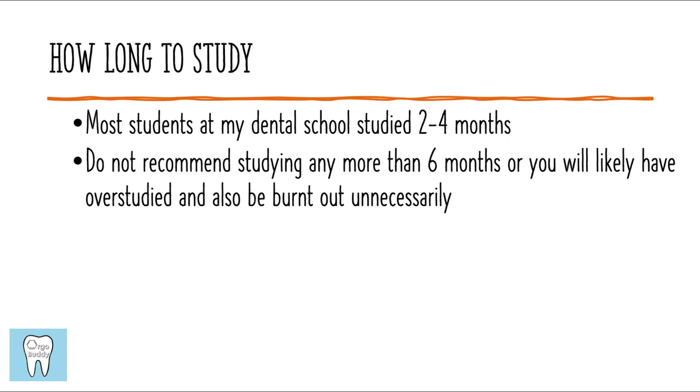In terms of how long to study for the integrated board exam, I would say that most students at my dental school studied for somewhere between 2 and 4 months, and it really just depends. You kind of know yourself. If you're generally someone who needs a little bit longer to study, then you'd probably want to go closer to 4 months. If you can kind of cram the information for most of your exams quickly, you should be okay with 2 months, but somewhere in that 2 to 4 month range is going to be good for most people.